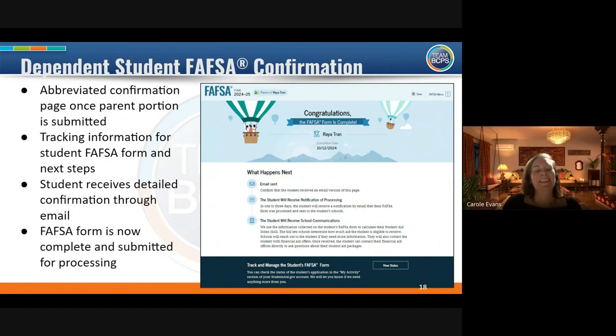Go ahead. Once the parent submits everything, there is a confirmation report that the parent gets. It has the tracking information for the student. It has what happens next. And then the student receives the detailed information, which is going to be a few pages long. It prints out everything that was answered on the form and what was said for each part. Once this congratulations confirmation with the tracking information is sent, the form is now submitted and sent in for processing.